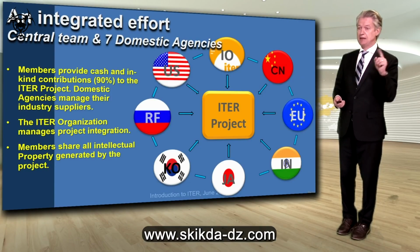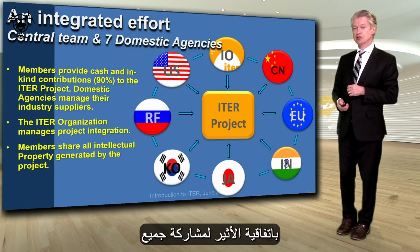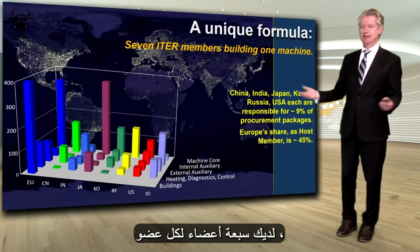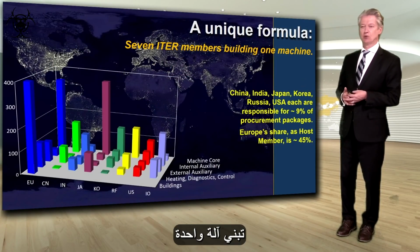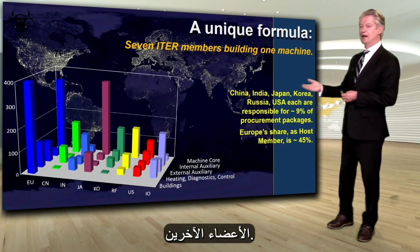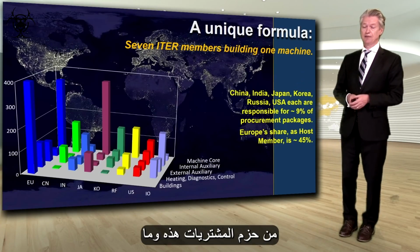And of course, a key point, members are bound by the Iter agreement to share all of the intellectual property that is generated by the project. But this makes a very, very unique formula. You've got 7 Iter members, and because of Europe, really you're talking about 35 countries building one machine. And Europe, because it's the host, is responsible for 45%. All the rest, each of the non-European members, are responsible for about 9% of these procurement packages.